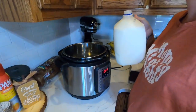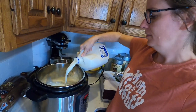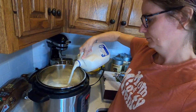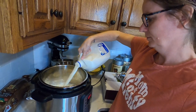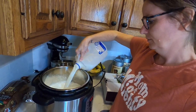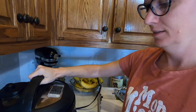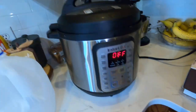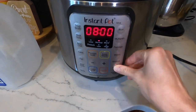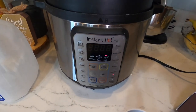Okay, it's another day of food prep. I'm just gonna start some yogurt. I have my Instapot here. I'm just gonna pour a whole gallon of 2% milk in. Put the lid on to sealing, and then I'm gonna boil this until it goes off.